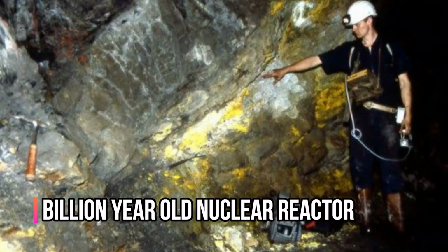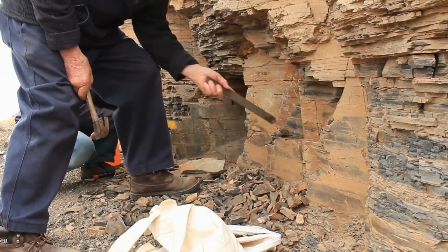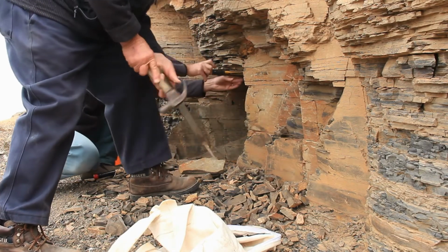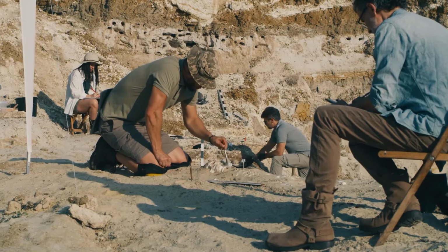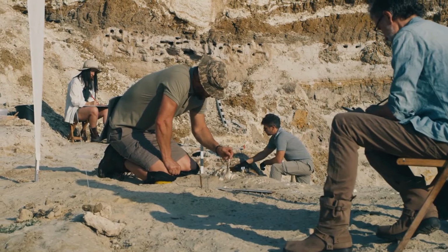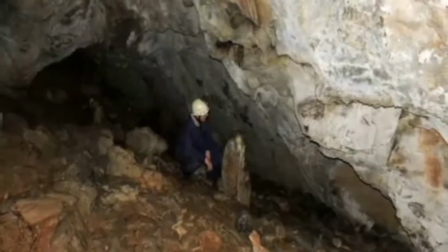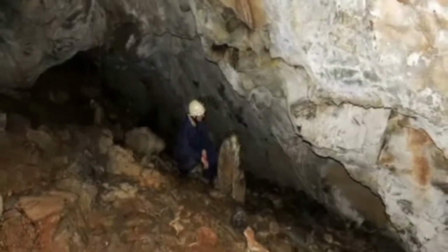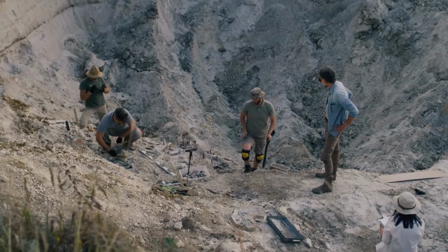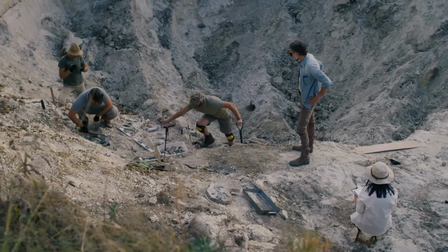9. Billion-year-old nuclear reactor. While on a routine excavation in a remote location, a team of archaeologists found something quite unexpected. They uncovered an ancient artifact that was emitting an electromagnetic field of about 100 millivolts. A nuclear reactor emits anywhere from 1 to 10 kilovolts, so this was evidence that the artifact was extremely old. The team also found evidence of recent tool marks on the surface of the object.